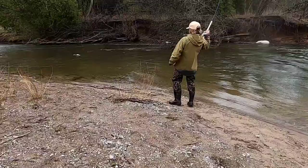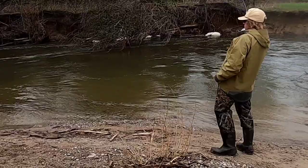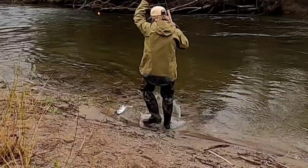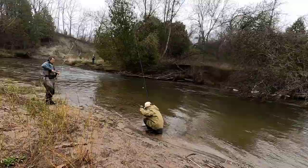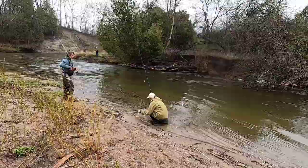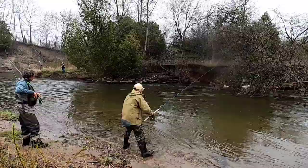Oh, a nice little one. I love the little guys. It's so pretty. Landed. Get him in, get him up. First drift on the new setup. Dirtier water, black fly. Yeah, that was an awesome release. He released himself right up onto the shore.